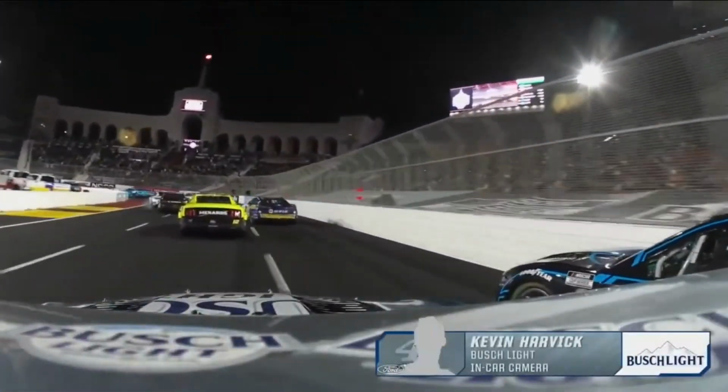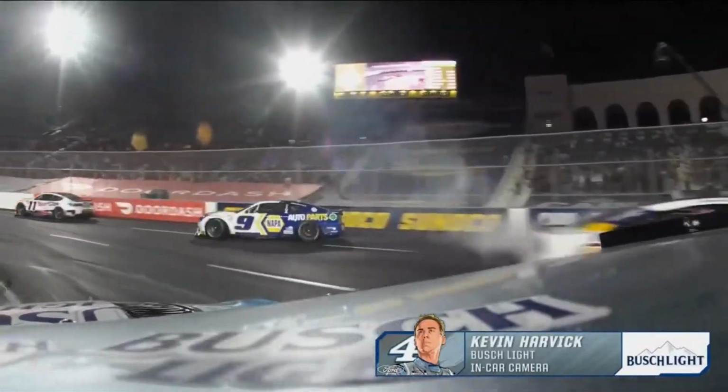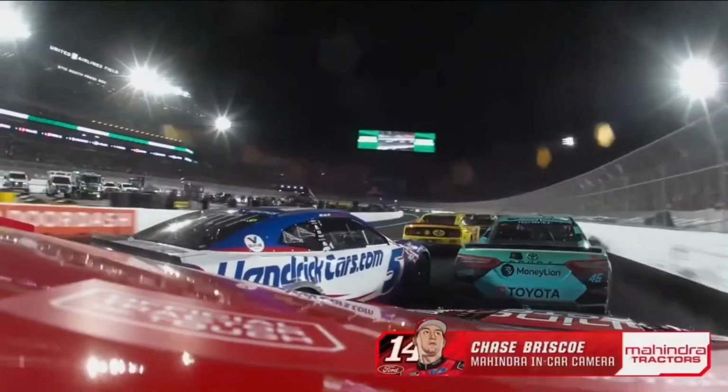You just got to run a few laps to get them spread out enough to where you can make those laps. It's so compressed, so tight. They just can't get away from one another as soon as somebody gets brakes.